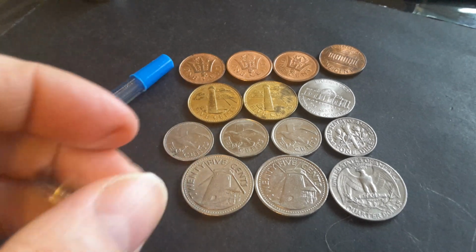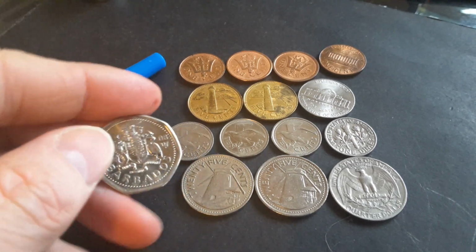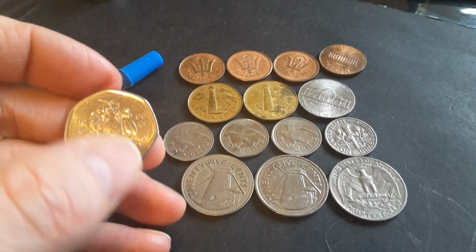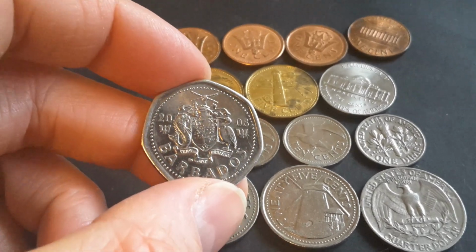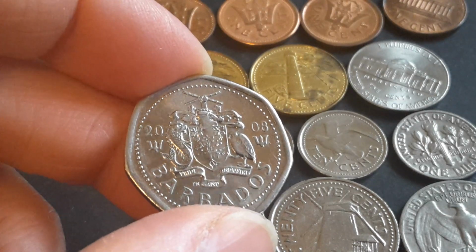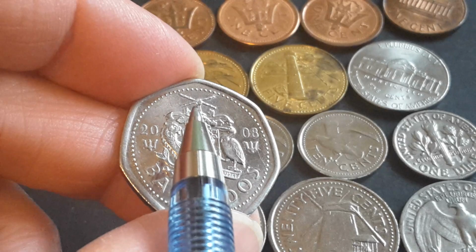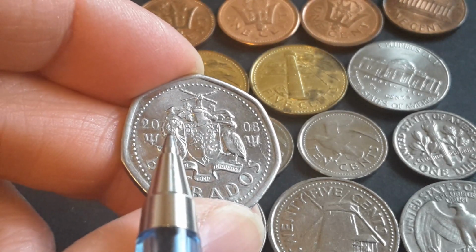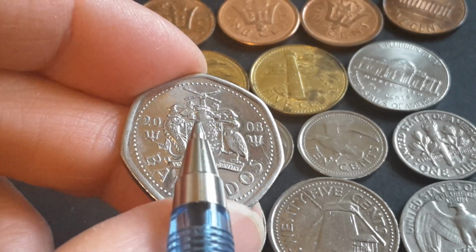On the obverse, the obverse just has the coat of arms. This one's dated 2008. And the coat of arms of Barbados. If I get a close up. Okay, so the coat of arms, I get my dainty pen. It has a sugar cane up the top, being held by a person's hand. And sugar cane is actually a major crop in Barbados, and other places in the Caribbean.